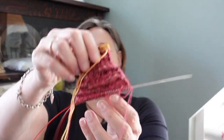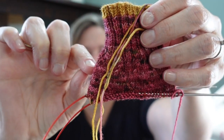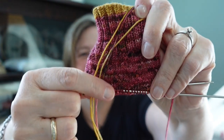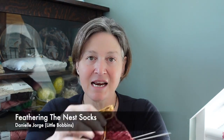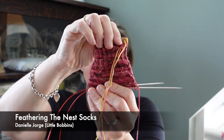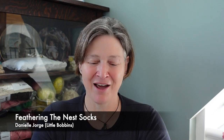I've done, I think, another repeat. I think maybe we were about here the last time we visited. So I've done a tiny, tiny bit. And these are the Feathering the Nest socks, the pattern by Daniel George, Little Bobbins. And I absolutely love this pattern.